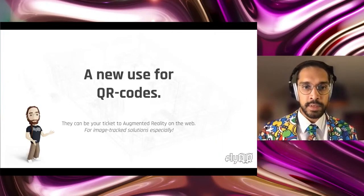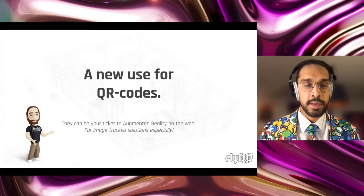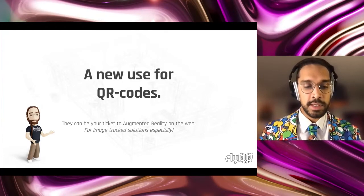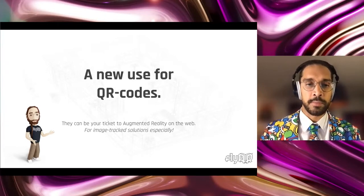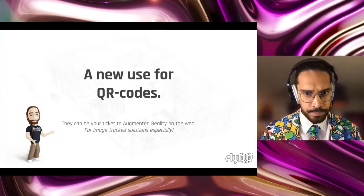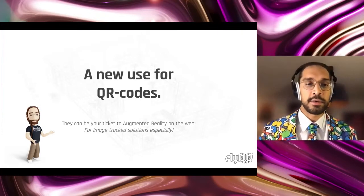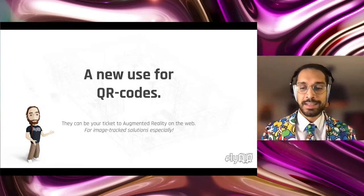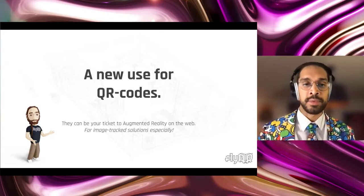And this is where the QR codes come in. QR code is a two-dimensional barcode, and technically I think it contains only a string. But what you can do with the QR code is take the basic idea of QR code and have it link to a WebAR experience.